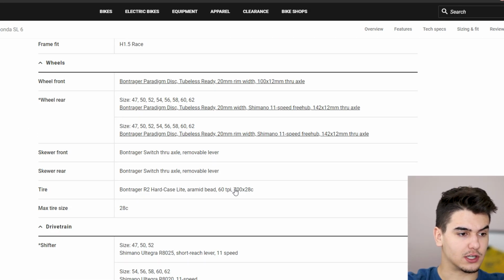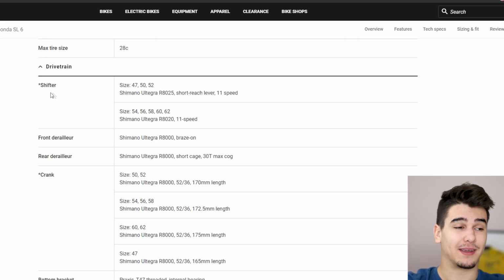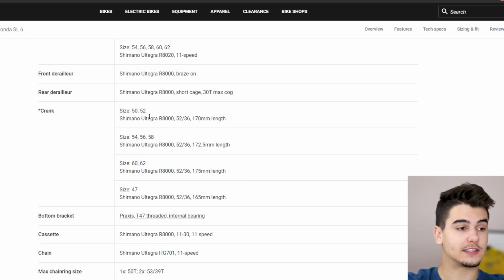The tires are tubeless as well, 700 by 28 Cs. Full Shimano Ultegra 11-speed mechanical hydraulic. So you have R8000 series, and I do like how they put that right there. In terms of the crank, it's a 5236, so semi-compact, exactly the same as the TCR Advanced 1.